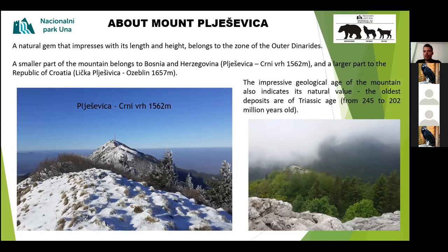So we have two peaks. The highest peak on our side of the mountain is called Crni, meaning the Black Peak. It's about 1,562 meters tall. It is in Bosnia and Herzegovina, and the other is in Croatia, which is 1,657 meters. Here is the photo of the top. This is the peak from the Bosnian side.